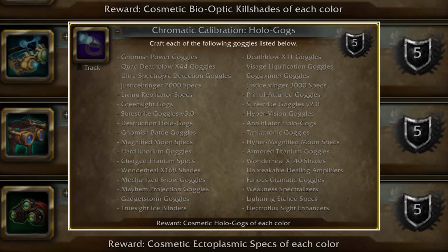It's not going to be easy though. There are a lot of goggles, which means lots of relevant old world materials that engineers are going to want that you may be able to monetize.